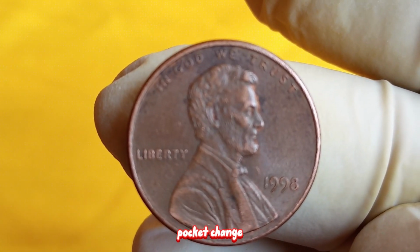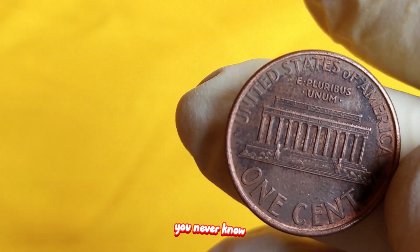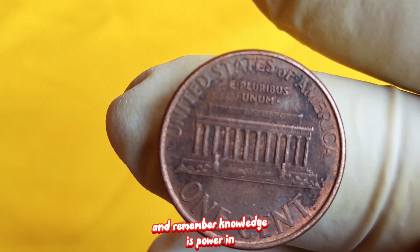Check your pocket change. Go through your old coin jars. Look for the wide AM. You never know, your penny could be the one worth $585,000 or more, and remember, knowledge is power in coin collecting.